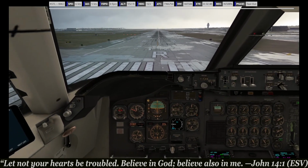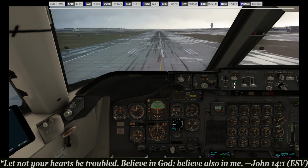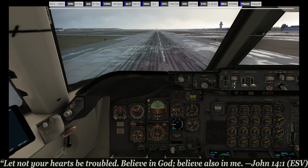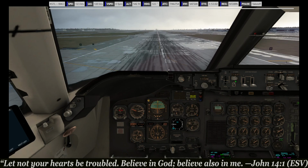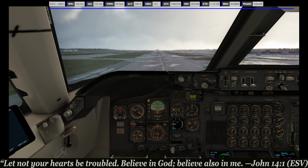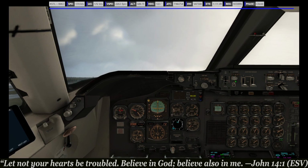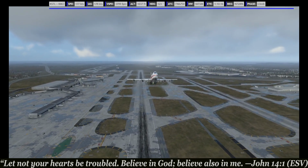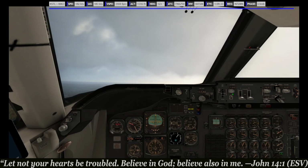Calling it stable. Cross set. 80 knots. Nose down. V1. Rotate. Positive rate. Gear up. Gears up.